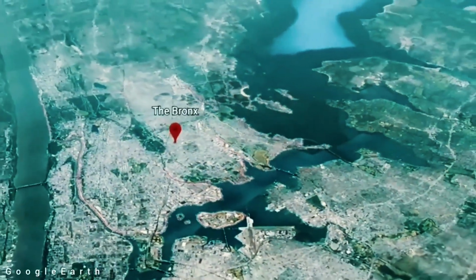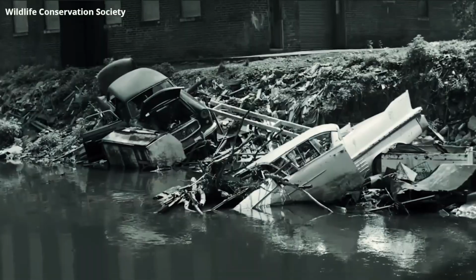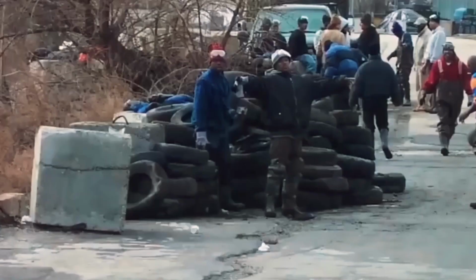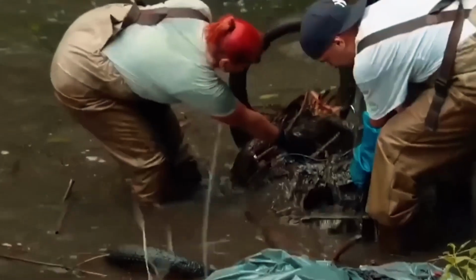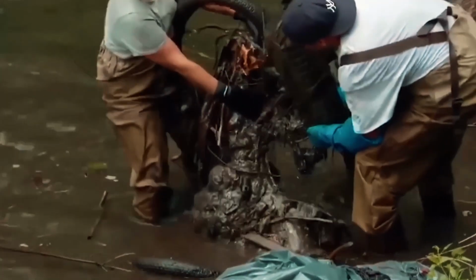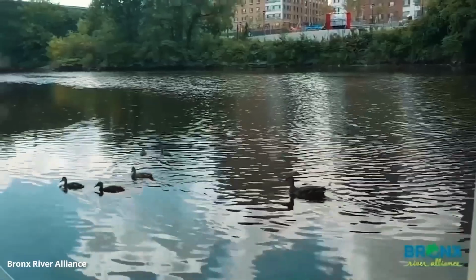The Bronx River, the only freshwater river in New York City, was once a neglected landfill with trash, used automobiles, tires, and refrigerators stacked for miles along an abandoned waterfront. As well as serving as a bikeway and recreational area, it is now a haven for fish and other wildlife in the borough's crown jewel.